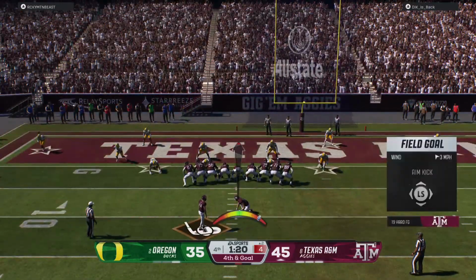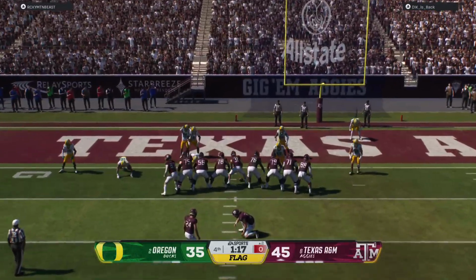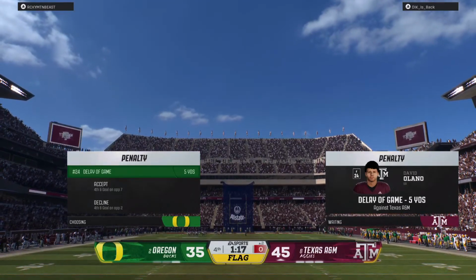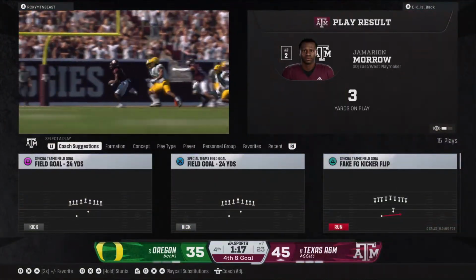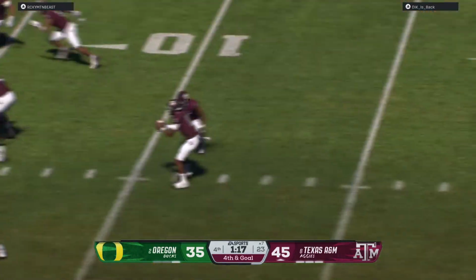And now on 4th down, they will put it on the shoulders of the kicker to save them with his foot. Looks as if they didn't get it off in time. It'll be a delay of game. Quarterback has to have command in those situations. You cannot afford a penalty like that deep in your own territory.